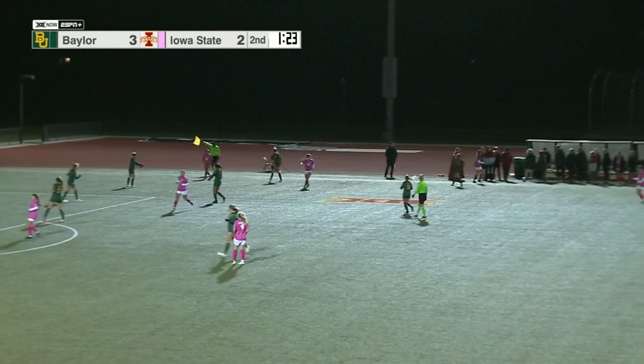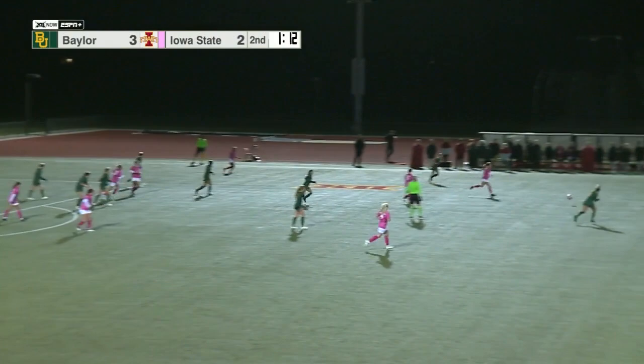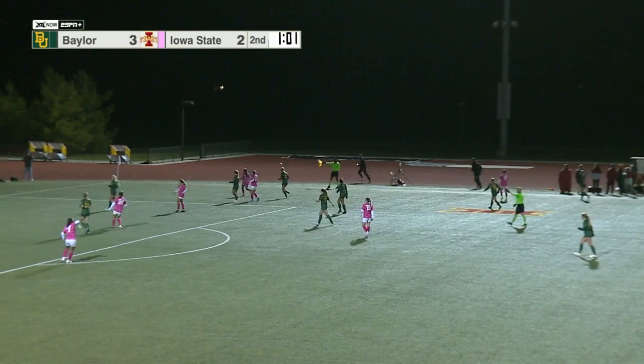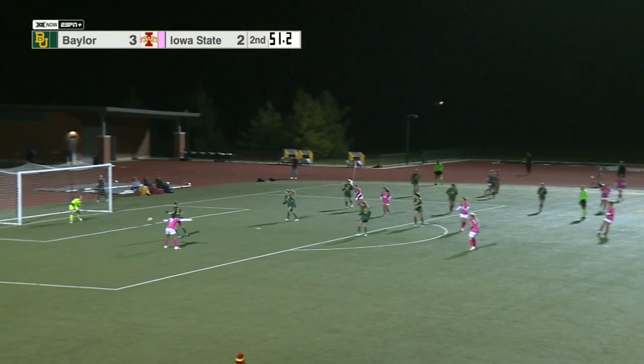So at this point, Baylor's everything out. Everything is out. No questions asked. They're not looking to mess around. Protect their lead. Mira Emma got by one, but couldn't get the shot off. Broughton. In. There's a shot, but handled by Trawick.